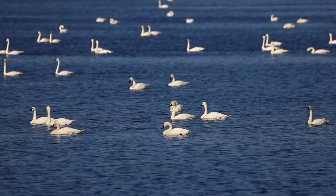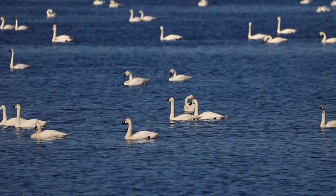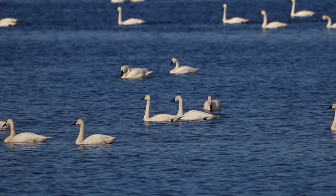The Tundra Swan is a large bird weighing between 10 and 18 pounds with a wingspan of around 5 feet. They are very vocal and can be heard calling out to one another from a great distance away when approaching a flock.